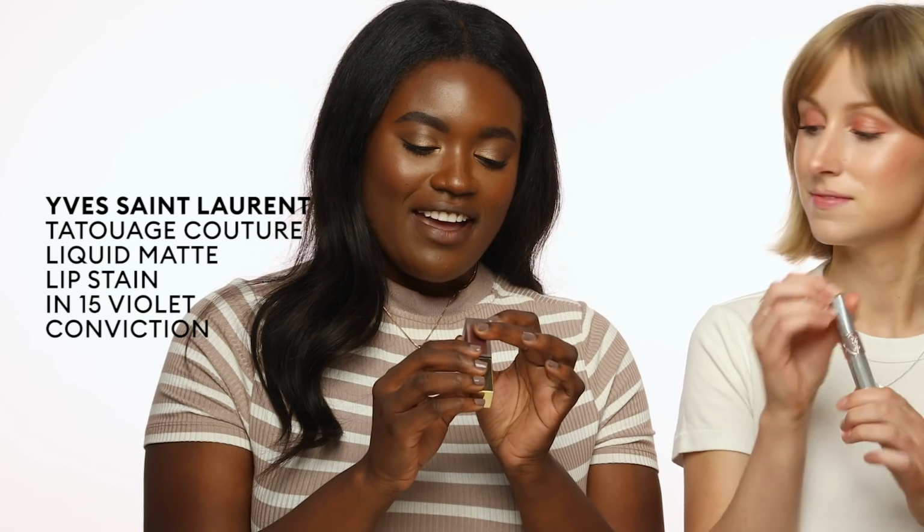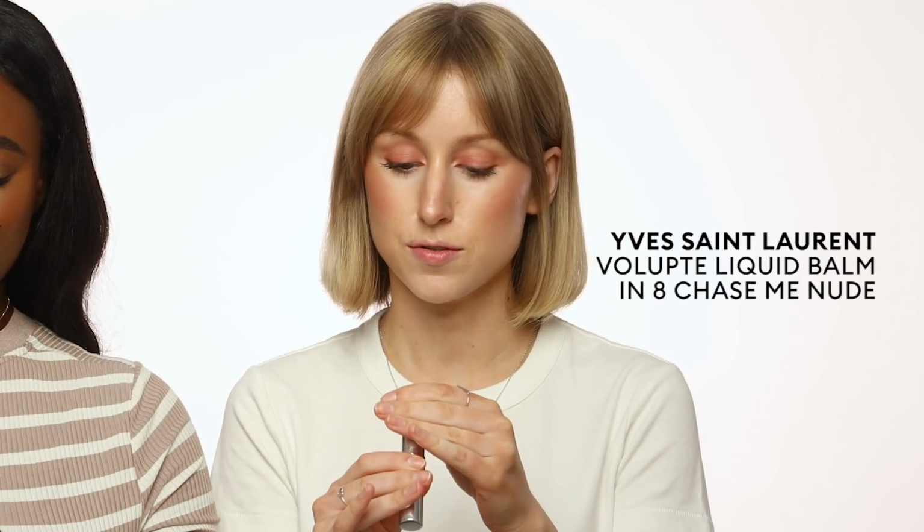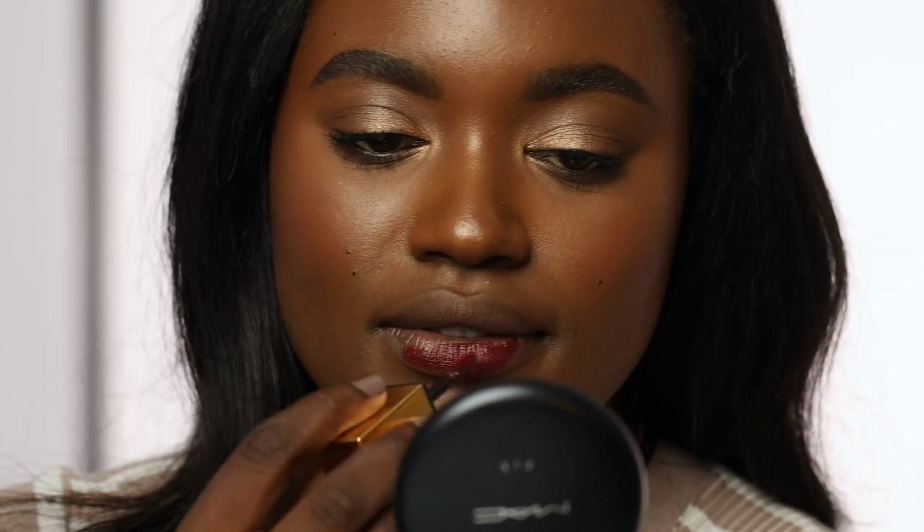Okay, so next up we have some YSL. I have the Tattoo Couture Matte Stain in the shade 15. And I have the Voluptu Liquid Colour Balm in the shade number 8. The balm is still fairly long wearing. Once the sheen has gone, it leaves a bit of a stain. This is a very fun pop of pink. I love this, very festive. These are one of my favorite formulas. I was wearing this at Mecca Land for like 8 hours each day, and it stayed on completely because it's like a stain.